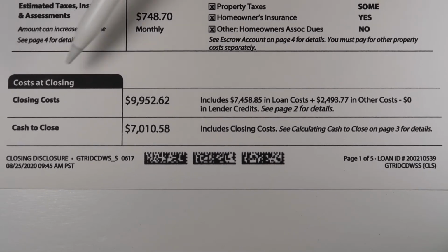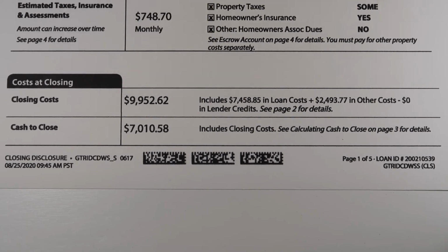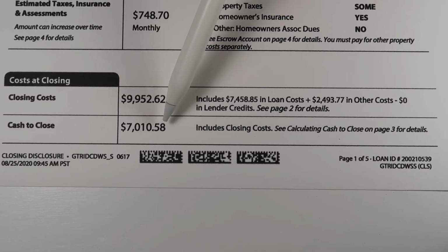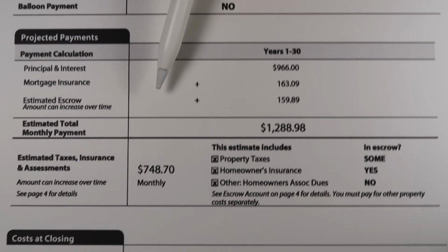So my closing cost ended up being $9,952.62. But what I actually had to pay to close was $7,010.58. And this is what I took to close that morning. I had to go get a cashier's check. I didn't do the wire. So those are my numbers.